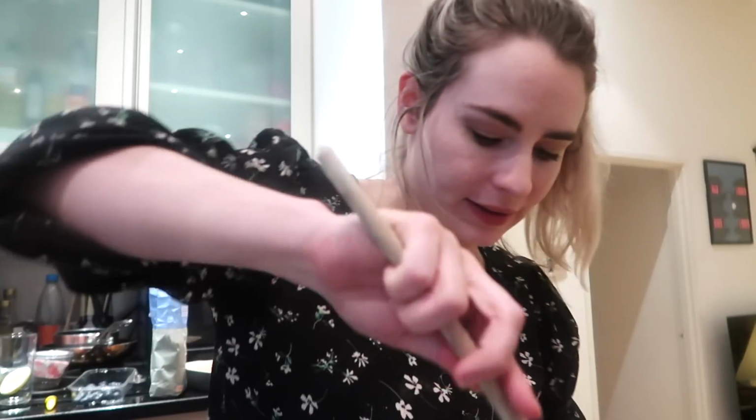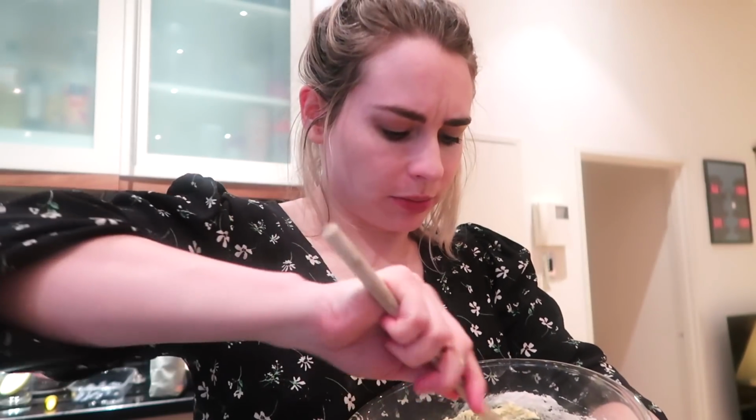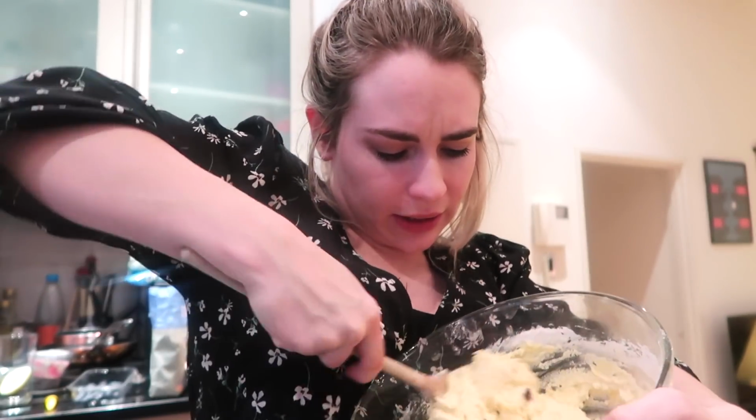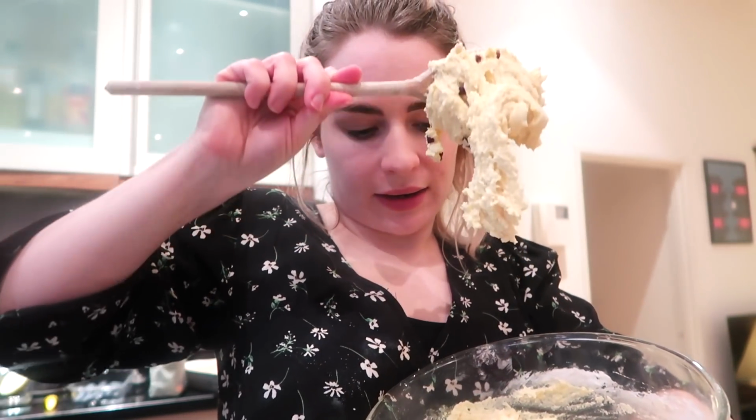Such a messy baker. I think I'm also going to add chocolate buttons in, but I'm going to chop them up a tiny bit. They're smaller. This is so hard. This is so much flour. It's very thick. Where are my buttons?